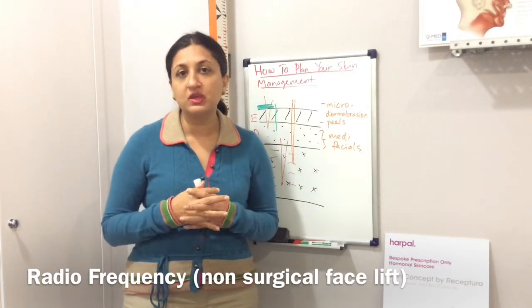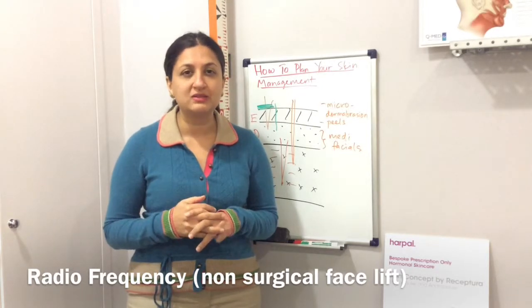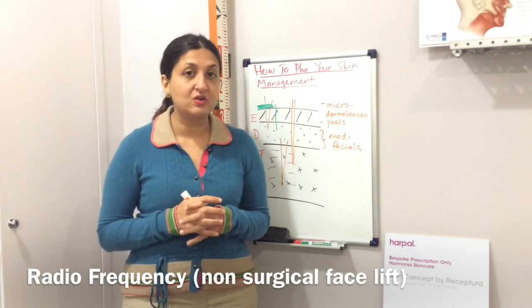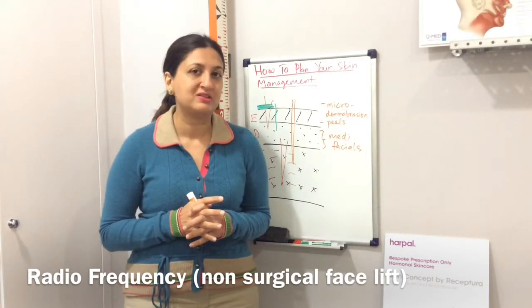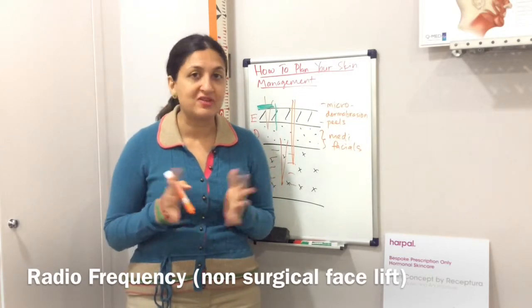Results generally tend to keep improving after about 3 months. So it's one of those things where if you could plan to do it 2 or 3 times a year, you will find that it gives you very, very long-standing results and is one of the better ways, especially for those who are not interested in the Botox and fillers of the world.